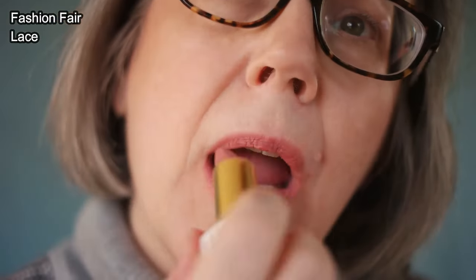So the next brand that I want to talk about is Fashion Fair. Most of the products that this company offers are not appropriate for my skin tone, but I really like their primer, and I did try out their lipsticks. And I do like this formula quite a bit. I have one color that is called Lace, which is kind of a neutral color that I think is a very pretty color on my lips. And I like the way that this product feels on my lips. It kind of feels nourishing. It has some good ingredients in it.